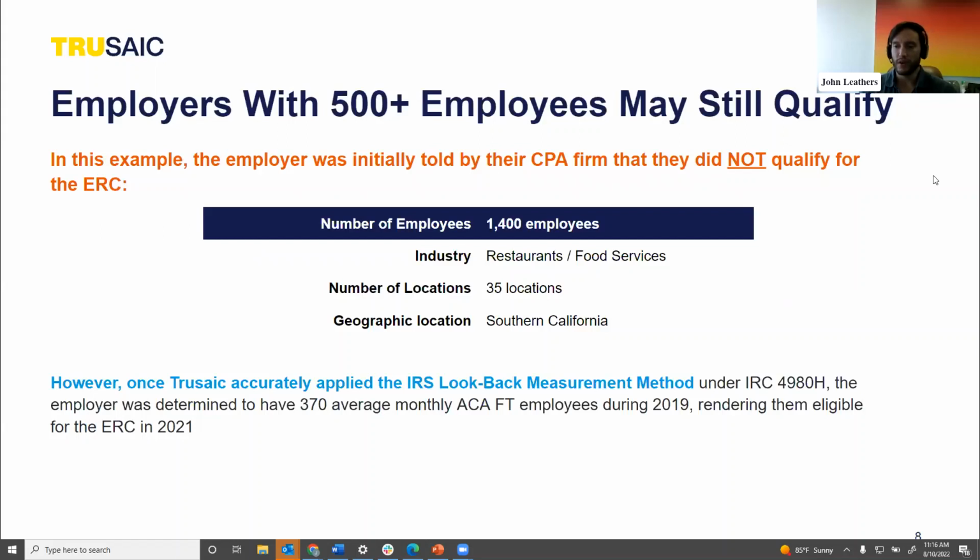One item I'd like to point out too is that there are companies that believe they don't qualify because they believe they're too large. And so, as an example, this is a real example, a client of ours that was a client on a different product, and they approached us. They have roughly 1,400 employees across 35 different restaurant locations in Southern California. They were originally told by their CPA firm that they weren't going to be able to really qualify for the retention credit and generate any meaningful tax credit because they were too large.